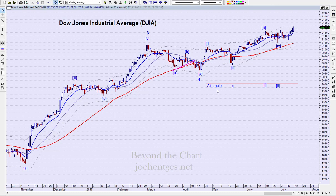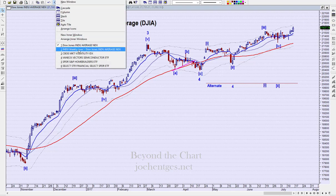And my alternate count is that the fourth wave ended here in May. I'm working off my preferred count here, which is showing it in April, but it doesn't matter either way you look at it. We are in the fifth minor wave of the fifth intermediate wave. And so we're in that final push up. We're just watching the wave counts now.